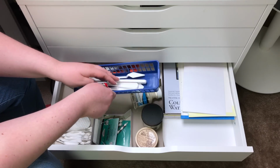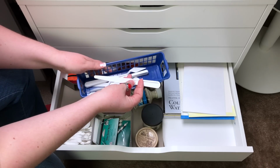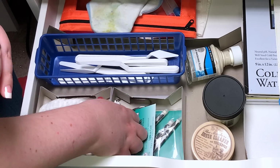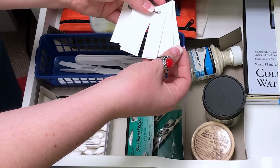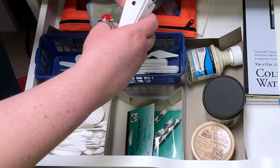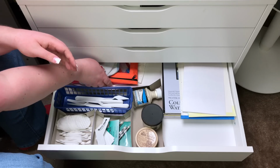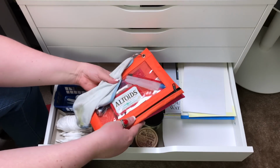I recently got from the Dollar Tree these little trays, a better home for my awesome palette knives. Got some clear crayons. These are those same swatch cards that I used for my paints when you saw how I organized those. I've got spares here ready if I ever get more paint, and just some more tools for painting.